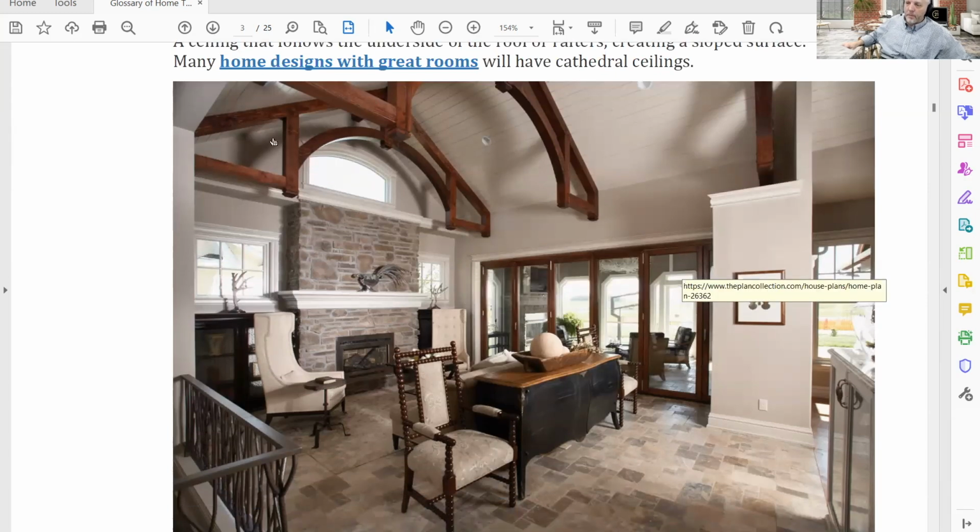Okay, we ignored the elephant in the room. You've got these great big arched trusses up here. Does anybody know what the terminology behind these is? It's two words. Timber frame. These are timber framed trusses that are holding up, or at least appear to be holding up, the cathedral ceiling within this room. Technically, the reason they're timber frame is because they're using timber mortise and tenon joinery to create the structure to hold up that ceiling.